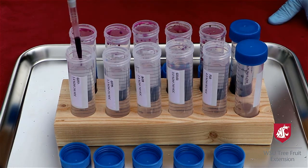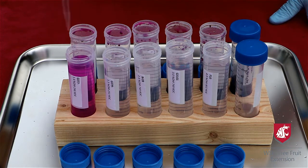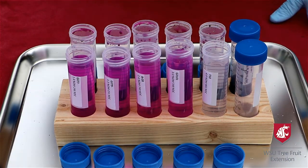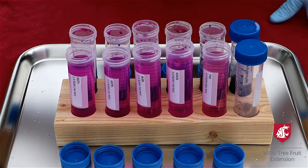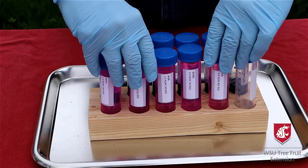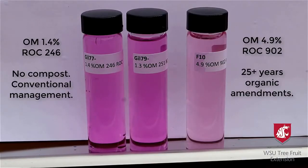Add half a ml of the liquid from the upper part of the suspension to a second tube of 50 ml of distilled water. The permanganate oxidizes the active carbon and loses some of its color. The more active carbon found in the soil, the more the purple color declines. This color change is measured with a spectrometer or a colorimeter. Here you can see that the orchard soil with more active carbon is a lighter pink color.